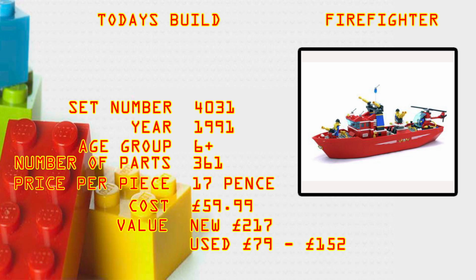Set number 4031. Year it came out was 1991. Age group 6+. Number of parts 361 pieces. Price per piece is 17 pence. Ouch. Cost brand new in 1991 was $59.99. Value now, if you have one that's still mint and sealed, very good box, good condition, you're looking at £217. This is a great investment. Used, you're looking at £79 to £152. Still pretty good value.